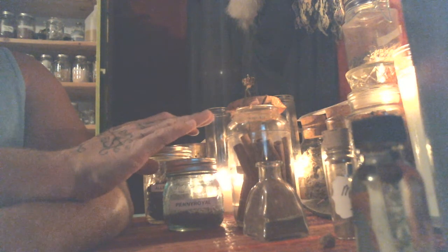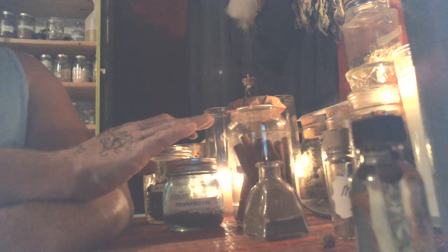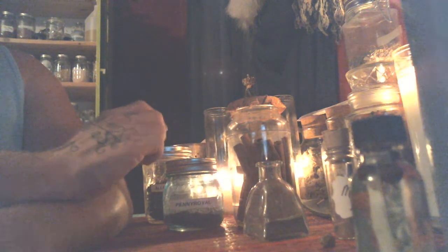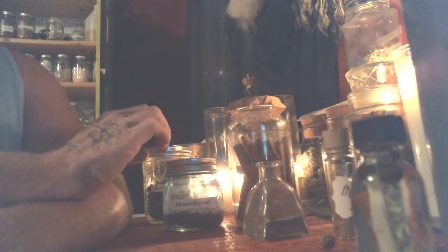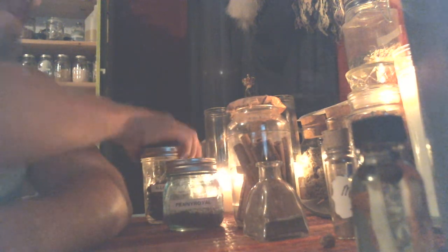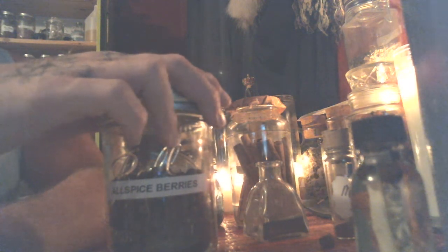And if you're using a 7-day candle for conjure, you can always feed it later on. You can add more oils if you feel like it needs more oils. You can also add more herbs if you feel like it needs it. Another thing, I'm going to crush up some allspice berries and I'm going to put them in there as well.